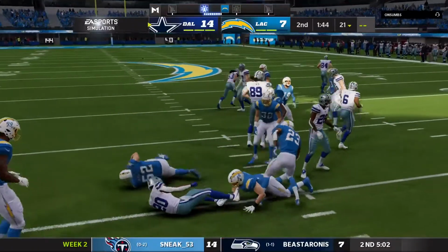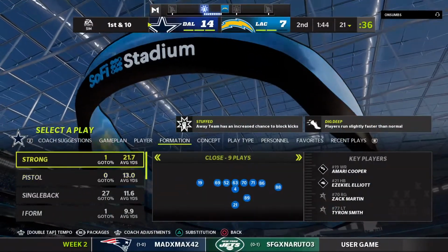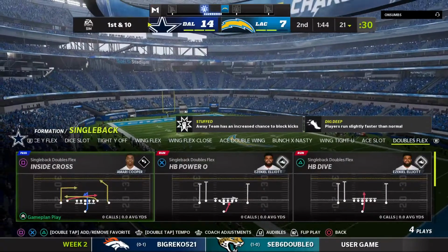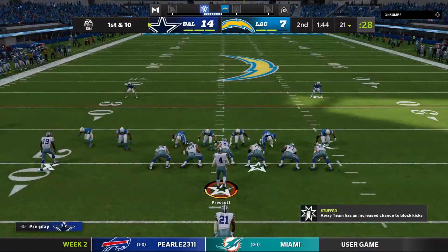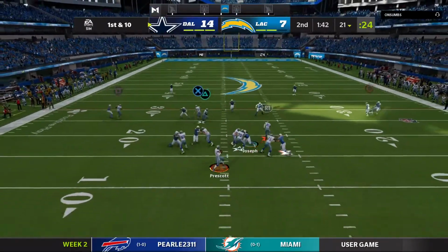And he's able to get this across the 20, but not by much as he's marked down officially at the 21. At their own 21-yard line. About set for this next drive by the Cowboys offense. And following the interception, we'll see what they can put together on this drive.